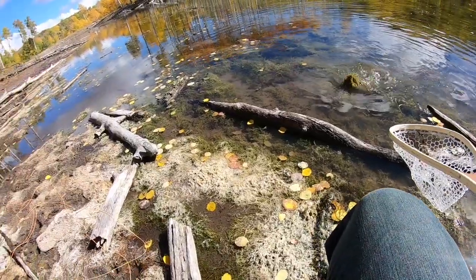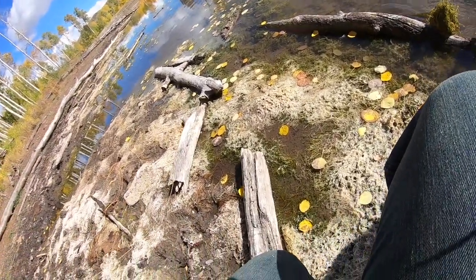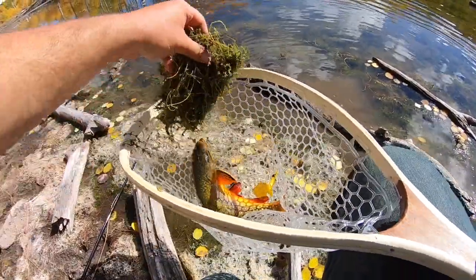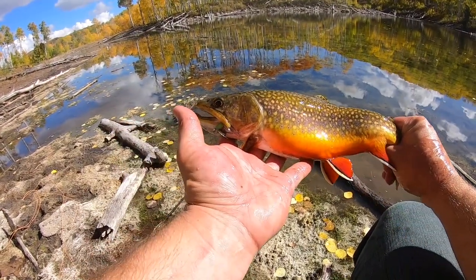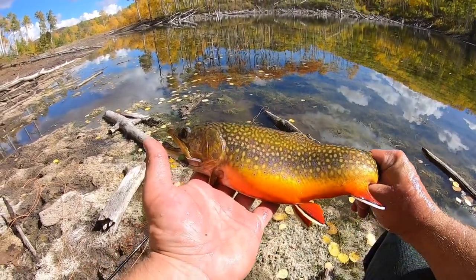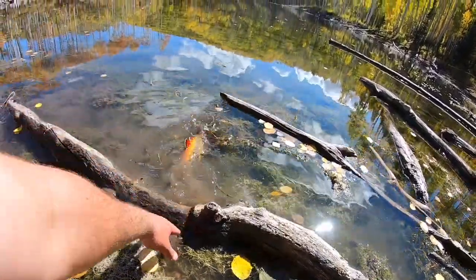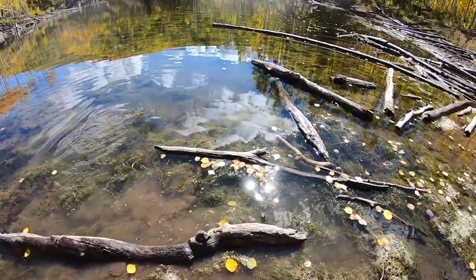Oh, that's another pretty one. Look at that. Oh, get over here. Yeah. I think I got more grass than fish on that one, but that's all good. Beautiful fish. I just love how fat and healthy and aggressive they are. Get out of here, buddy. Oh. There he goes. There he goes.